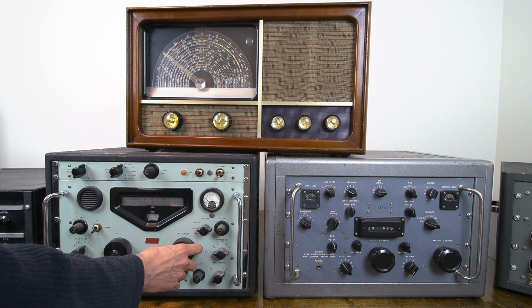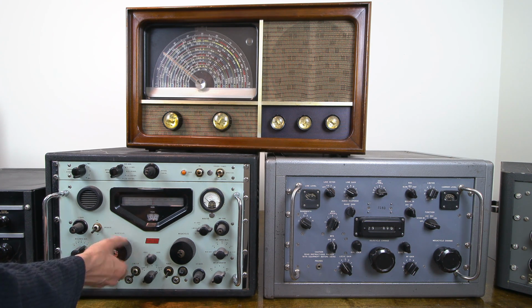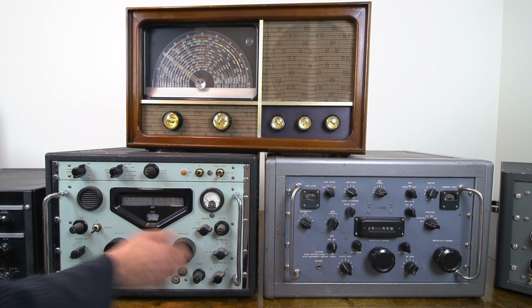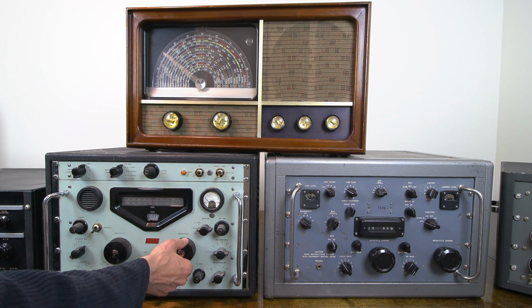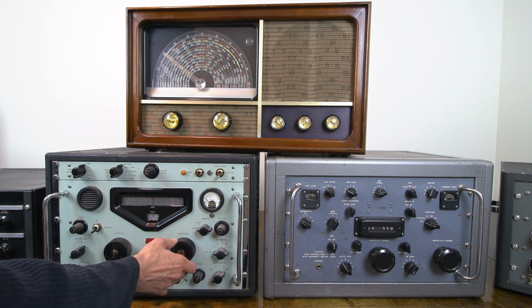And this here is the megacycles section. So this is every 1 megacycle. So if we left this at 400, or say, to make this easy, we'll go to 500. So this would be 5.5 megacycles. That'd be at 4.5 megacycles, 3.5 megacycles, 2.5, 1.5, and then you'd be at 500 AM. And that's how these things work.